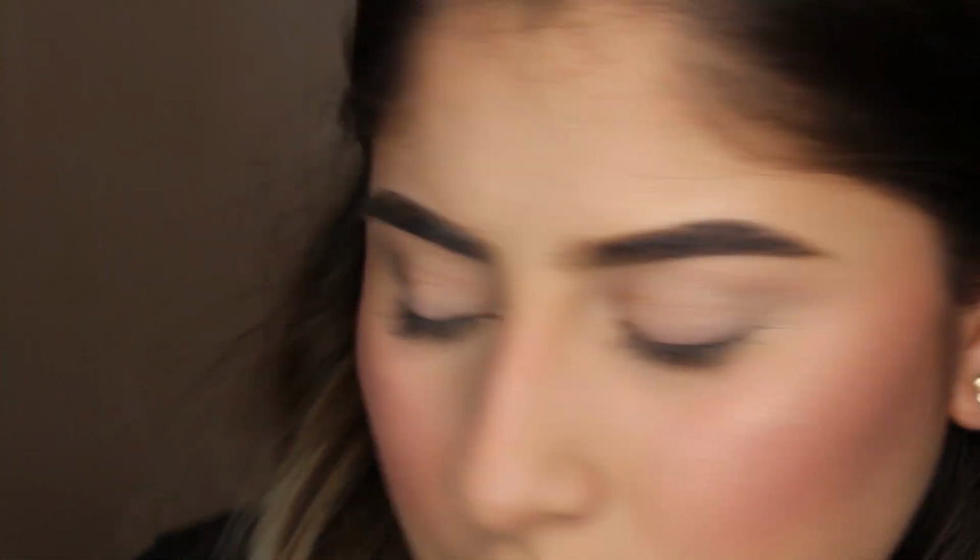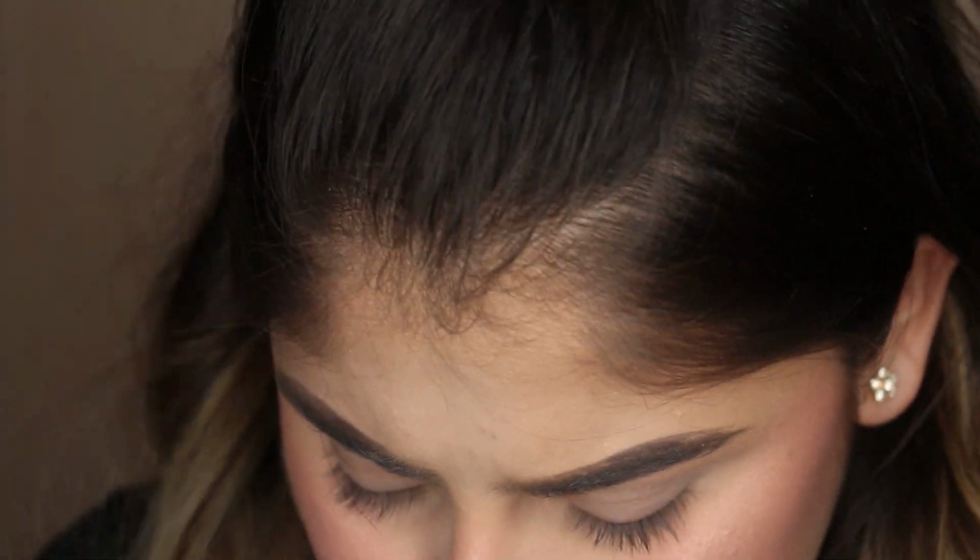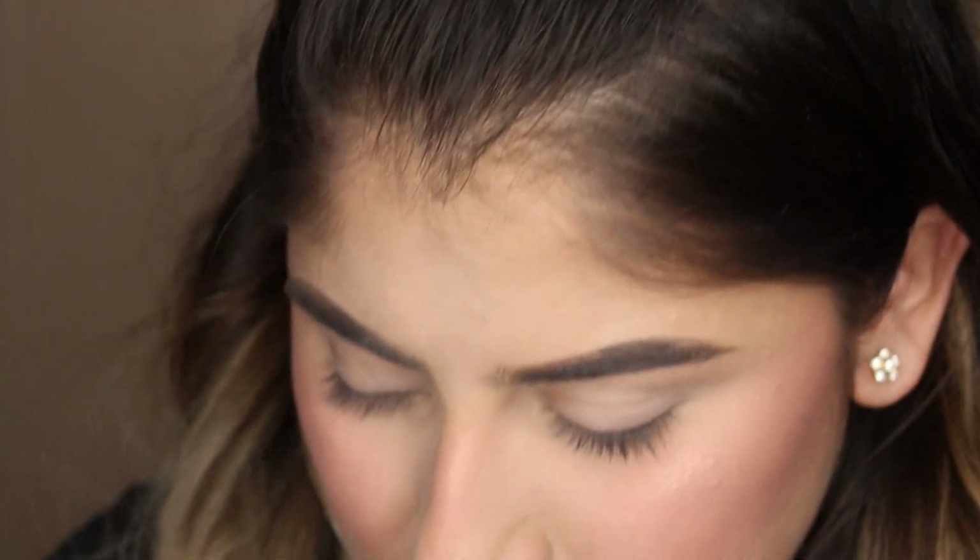Last time I only used one brush. I hope I'm able to use one brush this time too. I might need one more only because I don't really remember what I did, but we'll see. This is so easy, y'all.